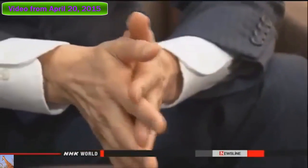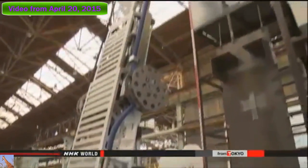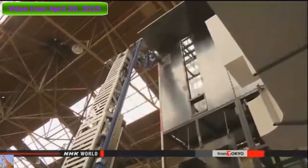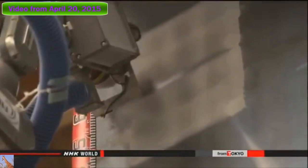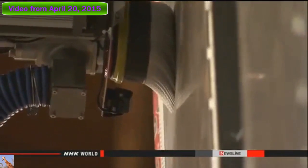Kovac says TEPCO has sent another robot into the same reactor, and they have been working with engineers on a next generation device. It will become important to lower radiation levels as much as possible so people can work there. That's what we're doing right now. They have been developing one that can clean up higher areas. It's equipped with a kind of gun that will blast debris and a hose that will suck up the fine particles.